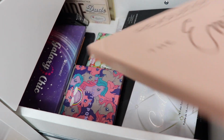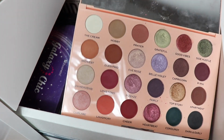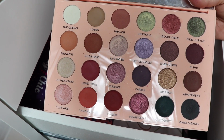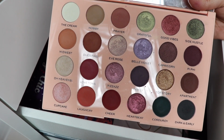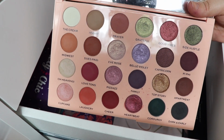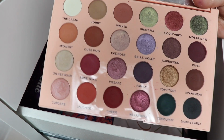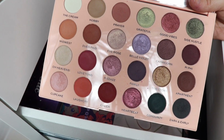Then we have the Emily palette from Makeup Revolution. I gave this a bad rap, but I have to say that I am disappointed with it. But having said that, I think it's okay. It's just that it requires a little bit more work. But if I would rank my Makeup Revolution palettes, this would probably come in second or third place, quality-wise. Because some of the shimmers are trash, some of the mattes are pretty decent, and some of the shimmers are pretty decent. And the color story is phenomenal. I think it's really pretty.